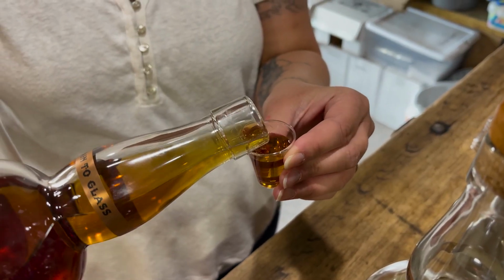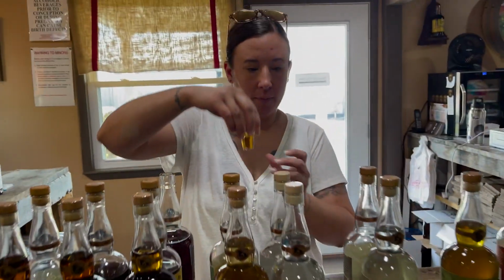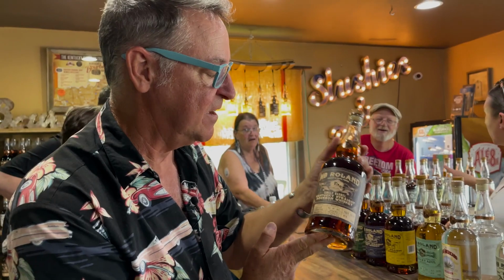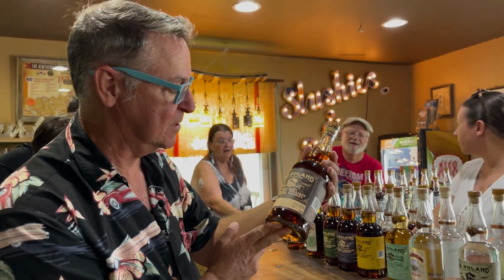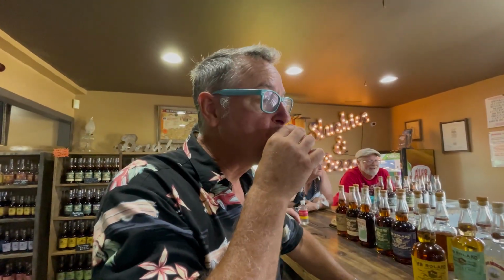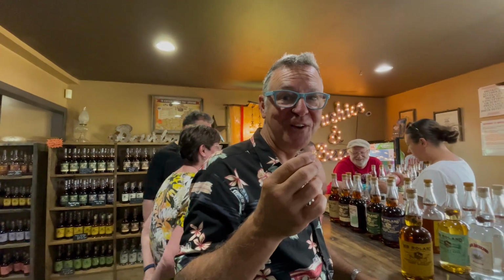Okay, folks, this is literally like being a kid in a candy store. Okay, this is the first one we're trying. We're trying the single barrel Kentucky straight bourbon whiskey. Oh, that's really smooth, very wonderful, 113 proof. The next one is the Kentucky straight corn whiskey. This one is 95% corn, 5% malt. Let's try that one. Also very, very nice, as you would expect it would be. Beautiful.